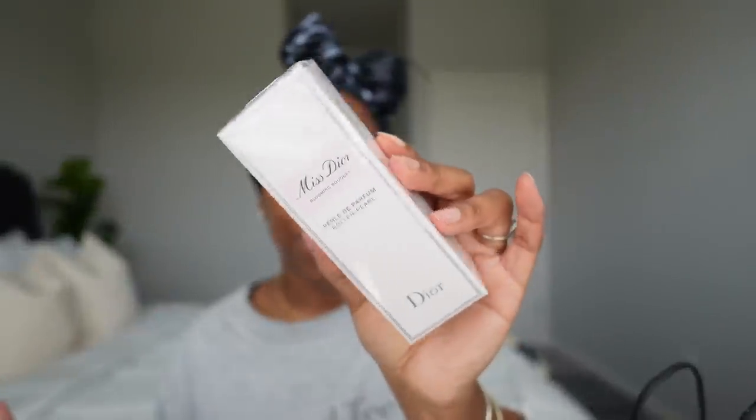And y'all, I kind of wish this was my first Dior fragrance purchase, because now that I smell this, the other one that I have, I'm like, oh, you might be sitting on the shelf for a while, because this smells so good. So I just got the little roller ball because all they had was the full size and then this. And I didn't need the full size. And the roller ball is really cute. But this is just so clean and pretty and fresh and sweet.